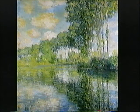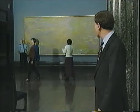As more and more work was done in the studio, we see a fascinating change in the way that Monet handled his paint, especially in the great series of the water lilies in his garden at Giverny, which he was working on at the end of his life when he was in his 70s and 80s. Monet was now working above all from memory. A huge canvas like this could obviously never have been set up out of doors.